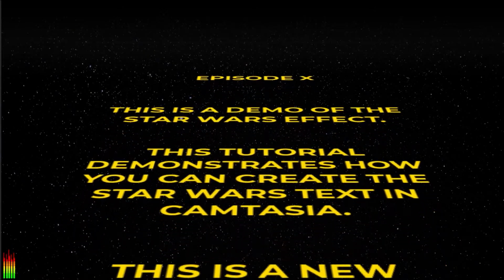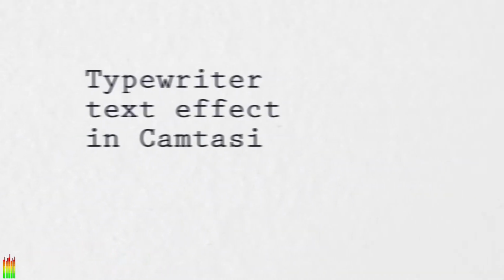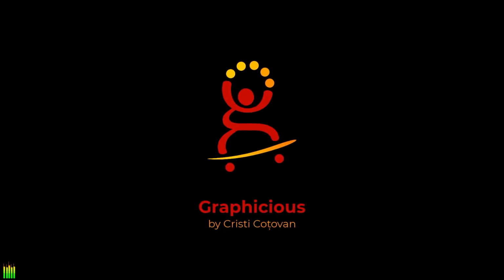Classic Star Wars scroll text. Yeah, so some of these I already planned to make tutorials with, showing how they're done and the ins and outs of those. So I'm hoping that maybe Camtasia 2022 brings some new juicy stuff that I could play with.